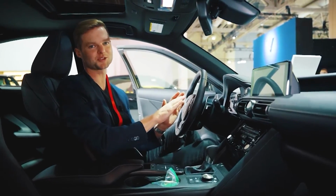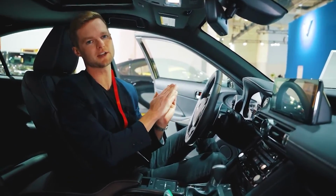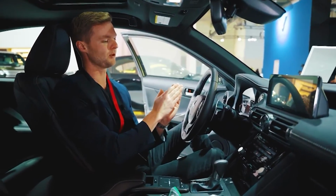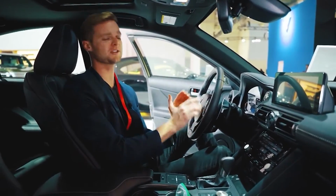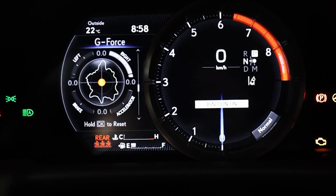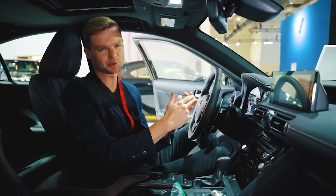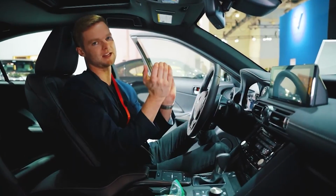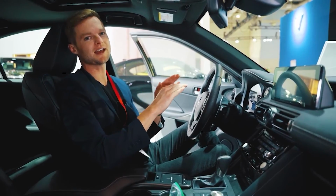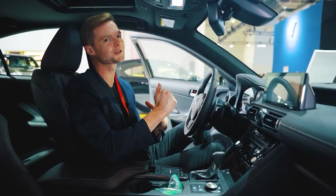Another thing that I can't demonstrate right now, but will talk about, is the LFA-inspired instrument panel. So when you press one of the buttons on the steering wheel, that mechanically moves over just like in the LFA supercar and exposes a little bit more digital stuff like G-force meter, fuel economy, stuff like that. And then you can press it and move it back. So none of that is digital through a screen. It's actually physically moving, which is a really cool thing.